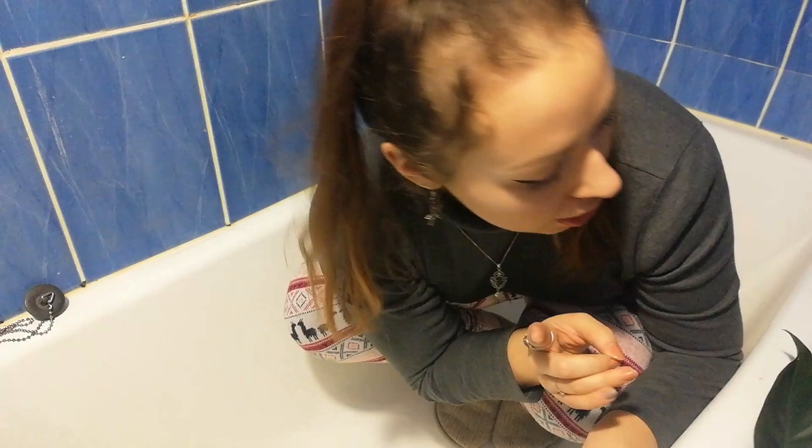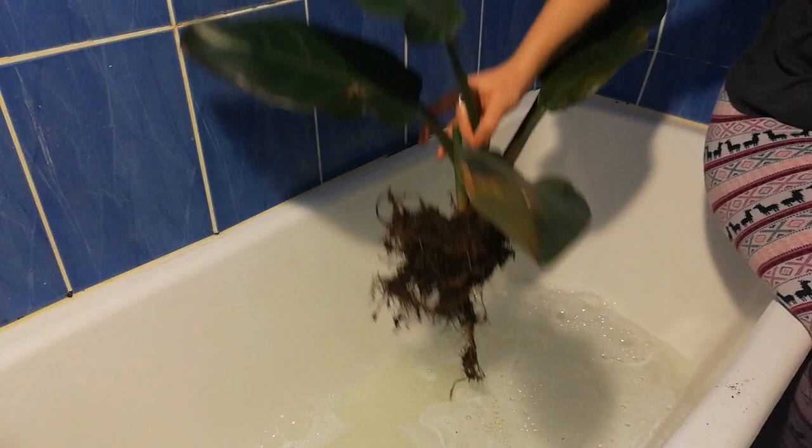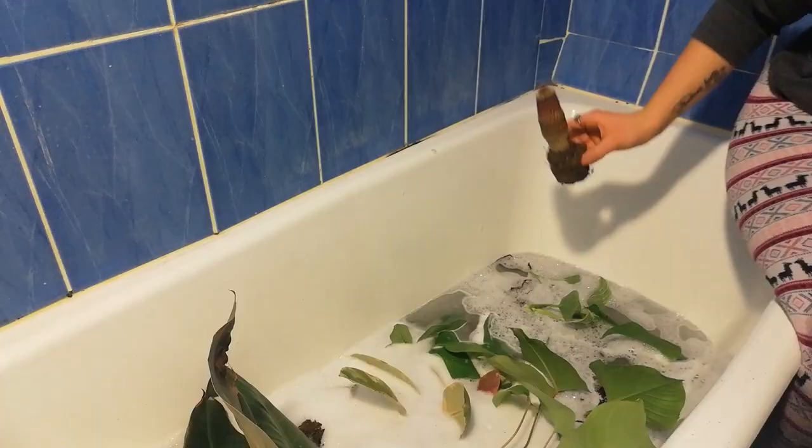Hi. So right now we are in my bath and I'm not sure how I should do it, so I'll just wing it. I'll just bring a ton of dish soap and a ton of water and I'll just fill it up and put most of my plants in here. All of my plants right now are in a bathtub. Looking good.